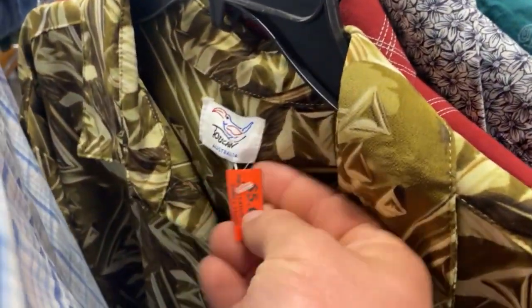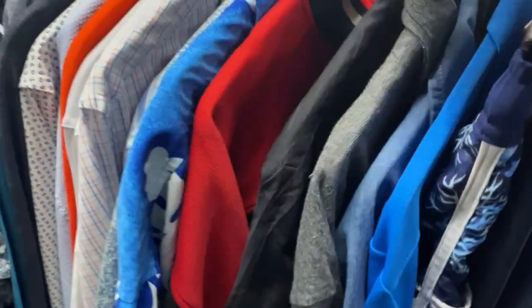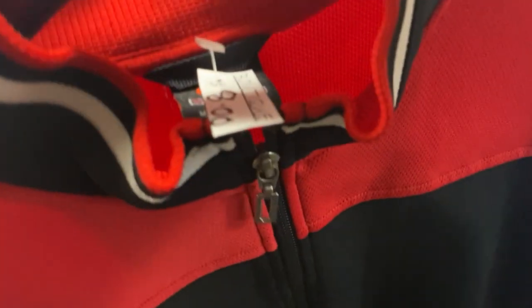So there you would have seen just the basic polo and this toucan, I think it is. I did actually end up leaving these two behind as I was getting a bit picky with my items, but did end up finding this Nike jacket. Had a really cool embroidery on the back there. Had that really vintage vibe, and for the $8, definitely a good pickup.